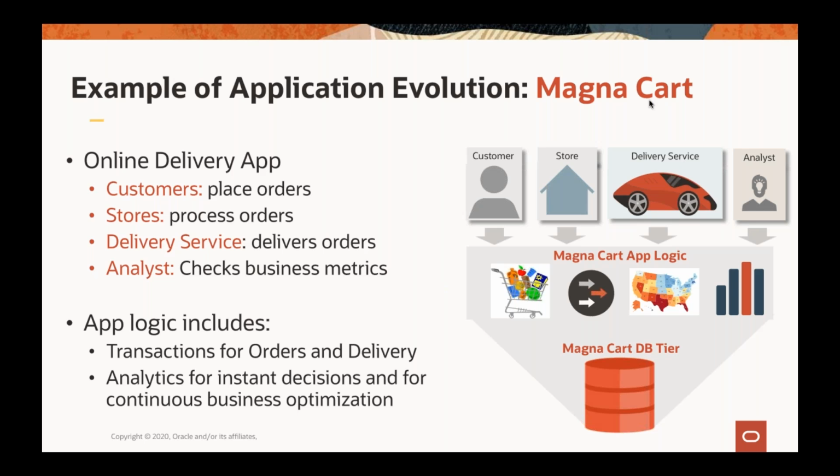So again, in today's pandemic era, online deliveries are very important. And so this is an app that includes multiple actors. There are customers that place orders, stores that process orders, a delivery service that delivers orders, and of course, there has to be an analyst or a team of analysts that checks the business overall. And the app logic must include transactions for placing orders and doing deliveries, also for rating deliveries and merchants and so on.